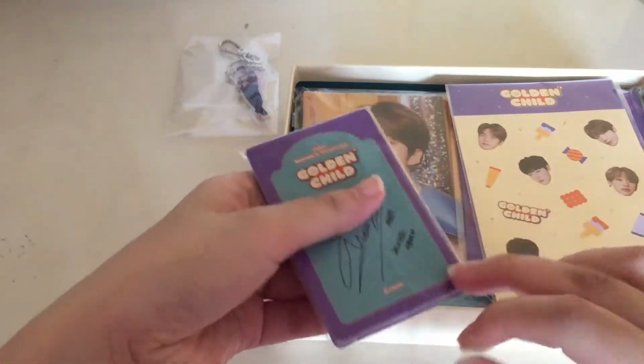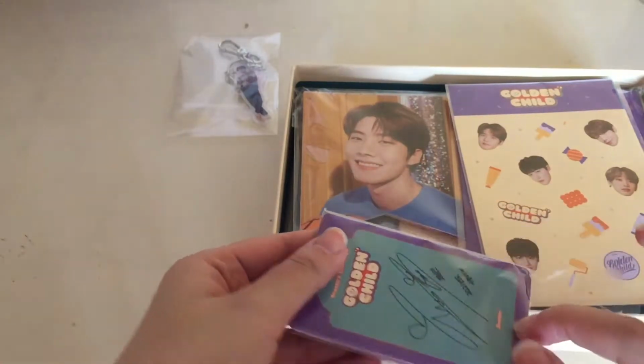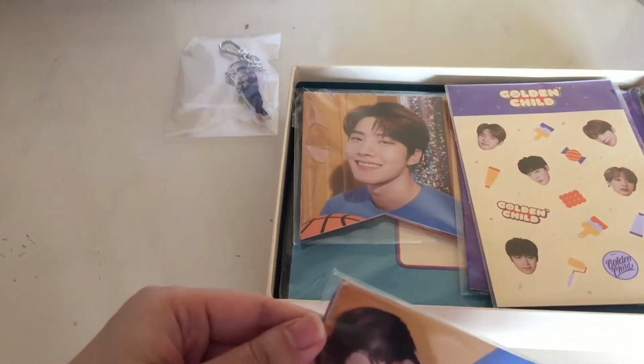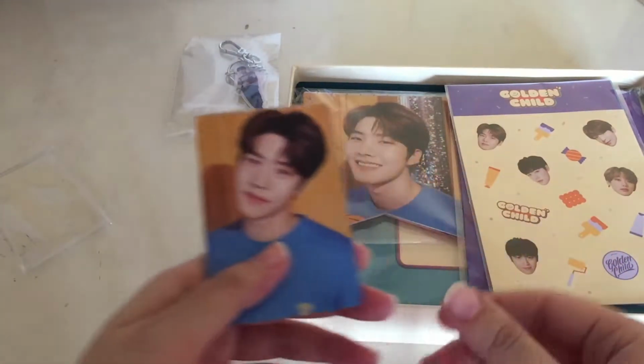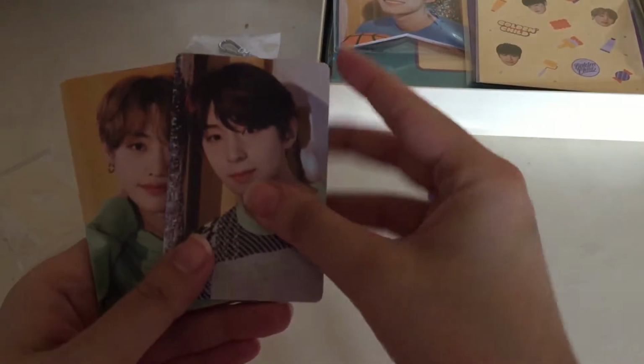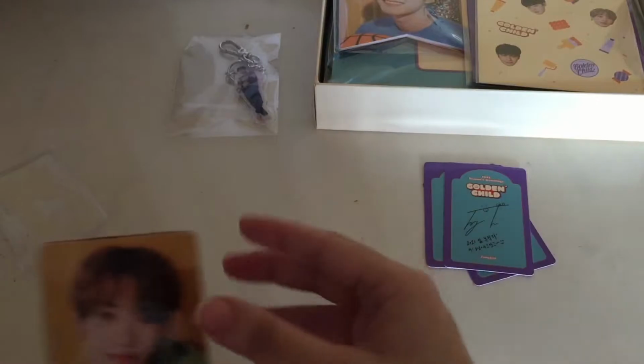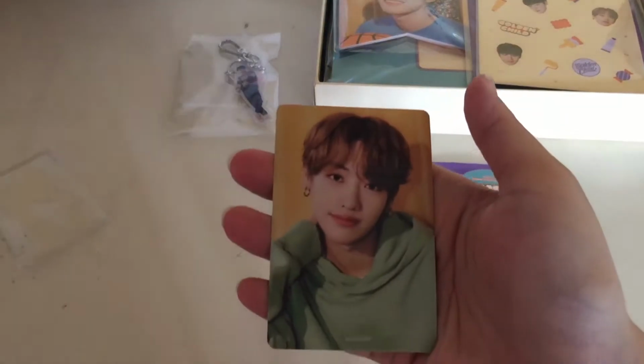Let's take a look at them one by one. Why am I struggling with this? Okay, there you go. So we have Dale. Okay, they're stuck. Cute. Let's put that there. And then you have Wise. It's very stuck to each other. Then we have Dongjun. Then we have Tag.